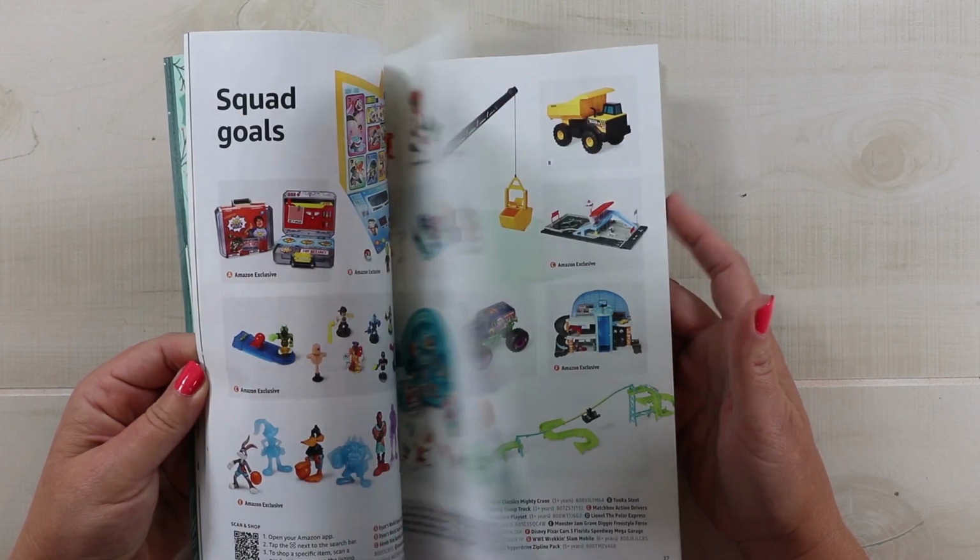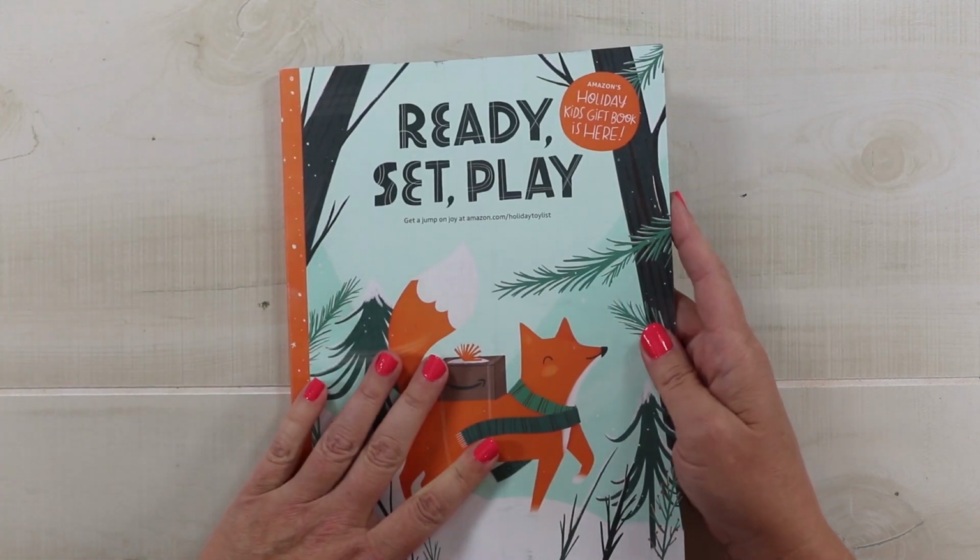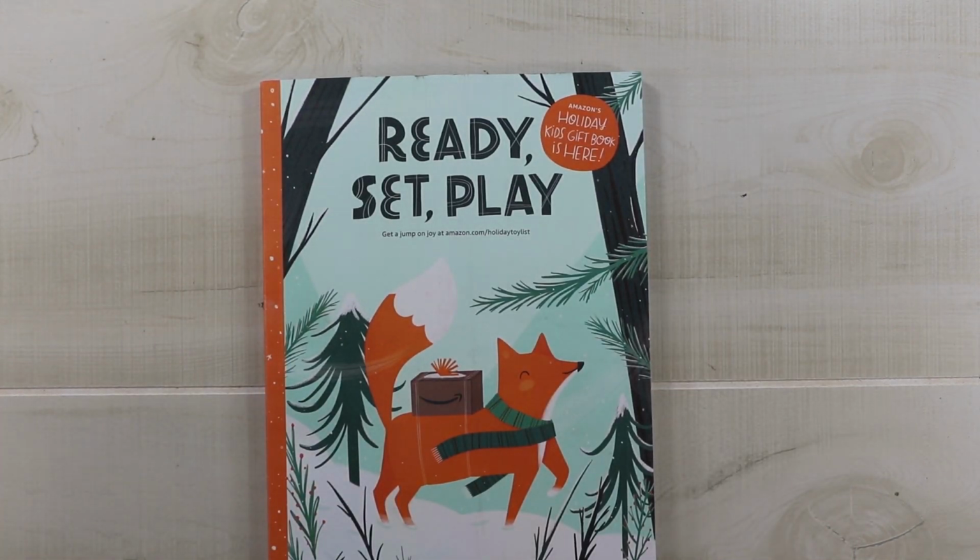But I just wanted to share this with you before I go cutting it up, because like I said, it'll be very difficult to explain this catalog if it's in little pieces. So I'm going to jump into the project now.